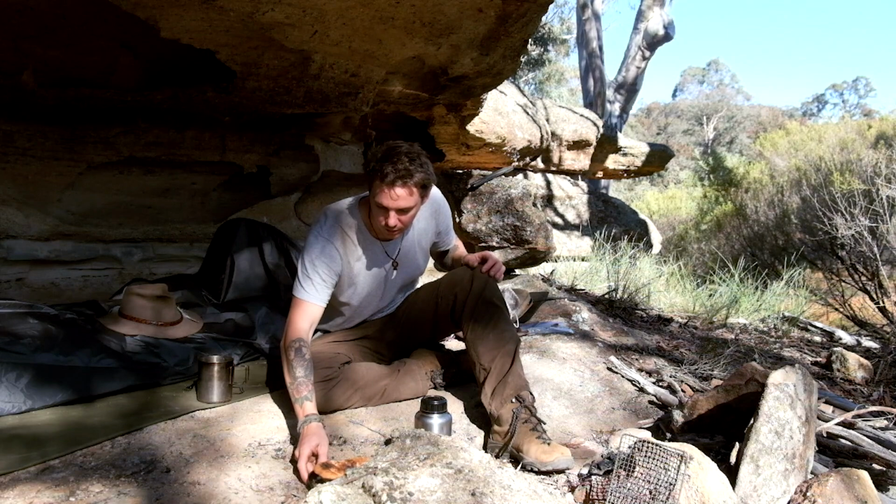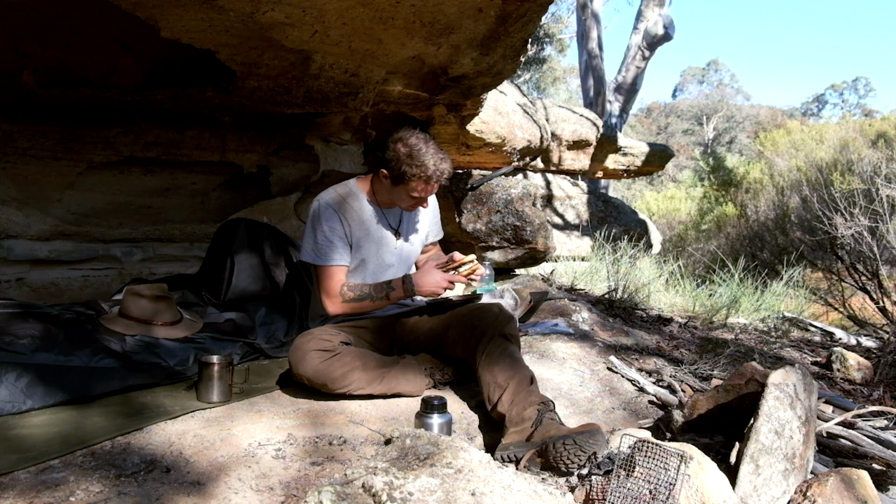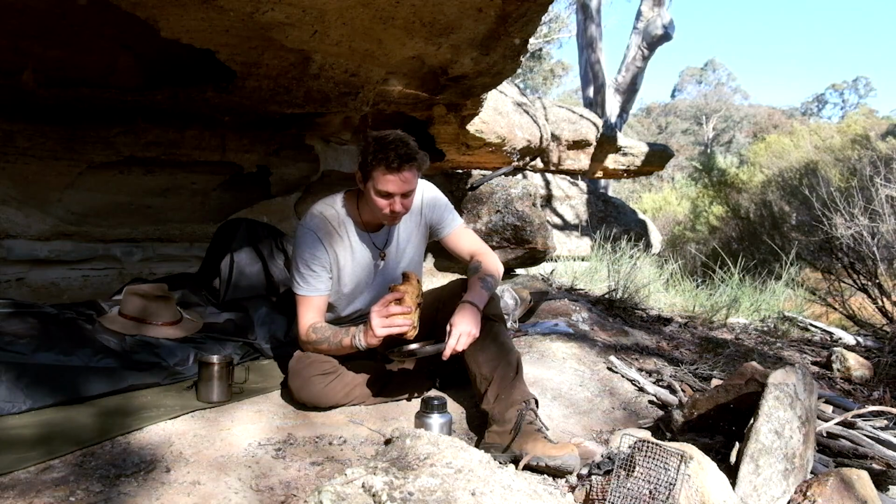All right, let's give this a go. Let's see if it's as good as last time. She's a little bit crispier. Definitely could have taken off the coals a little bit earlier. Yeah, definitely got a bit of a crunch to it. Oh man, still pretty good, eh?